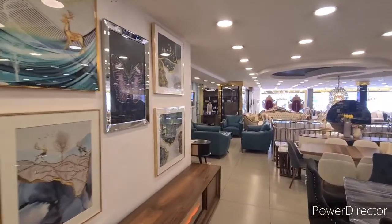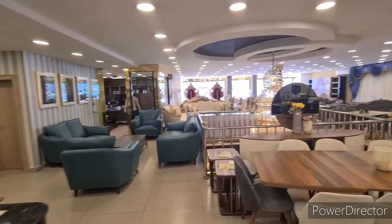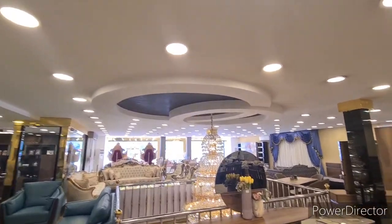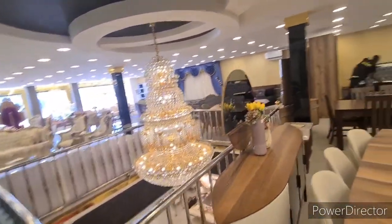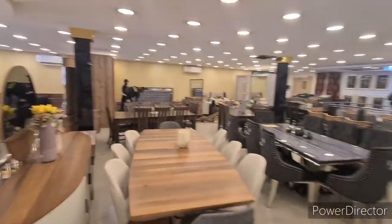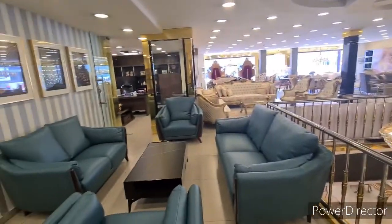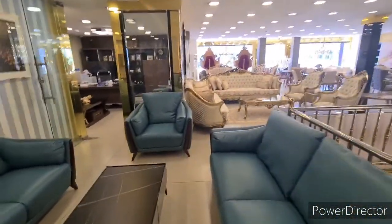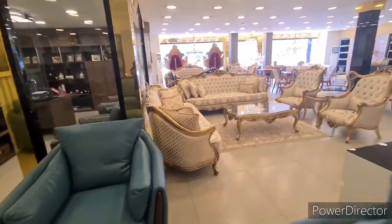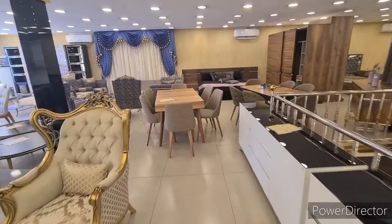So like I said before, this place is Furniture House. It's quite popular in Abuja, and guys, these furnitures are absolutely gorgeous. So I can't take you through everything, but I'm just going to show you a few ones that might catch your attention.